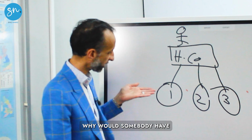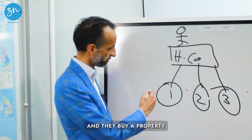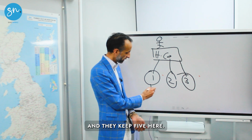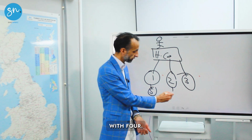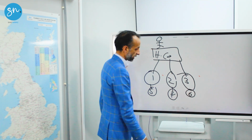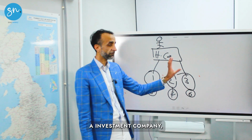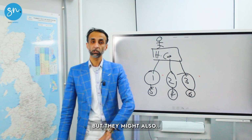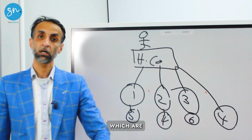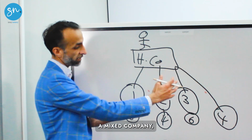Now, you might be thinking, why would somebody have three separate companies? Let's say somebody's doing a commercial conversion and they buy a property and create 10 flats. They end up selling 5 and they keep 5 here. Same again here, and they might end up with 4, and over here they might end up with 6. They've sold all the others, and therefore they're holding on to this. So this becomes an investment company, but they might also have other companies which are still doing commercial conversions or buying land and building houses. So this then becomes a mixed company.